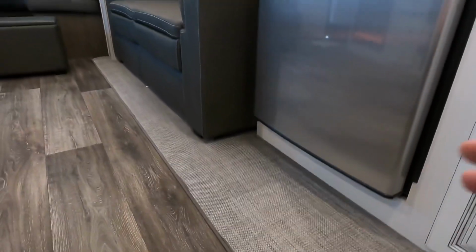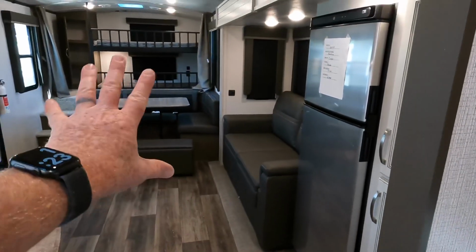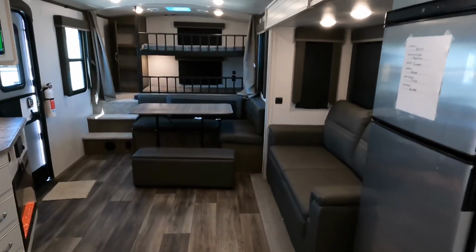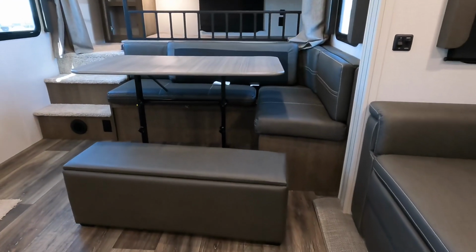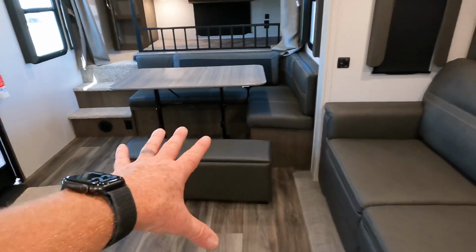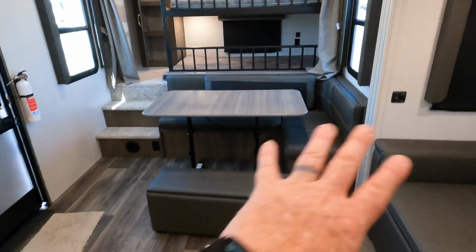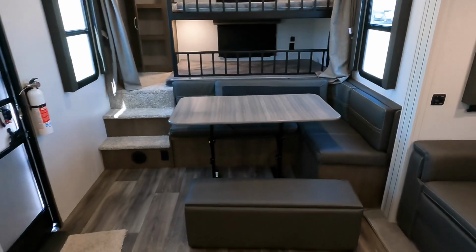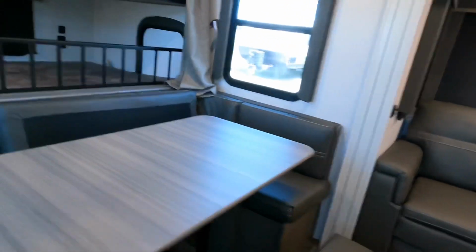It's kind of like almost a swag kind of material. Sleeper sofa, and let's talk about the dinette right now. A lot of comments suggested when the floor plan first came out that the ottoman, which is realistically for the sofa, is not going to be big enough for this L shape, almost a U shape dinette, but I beg to differ.